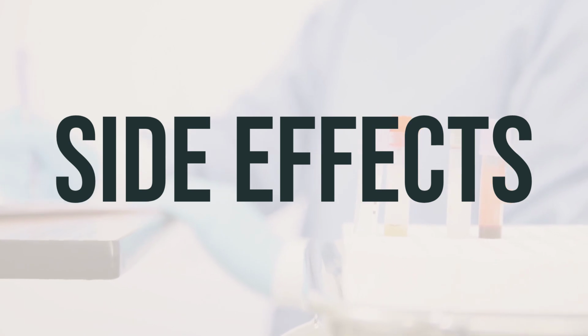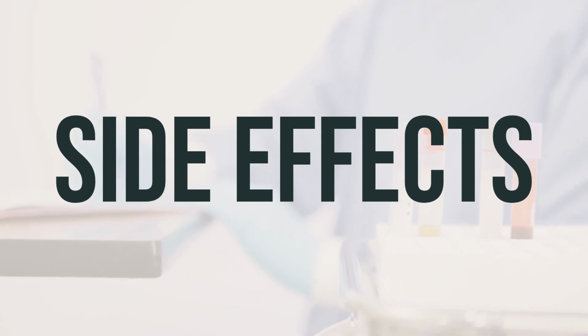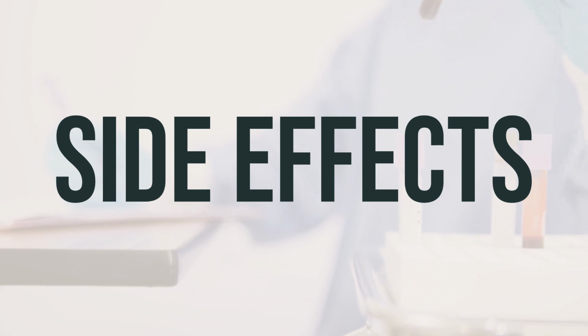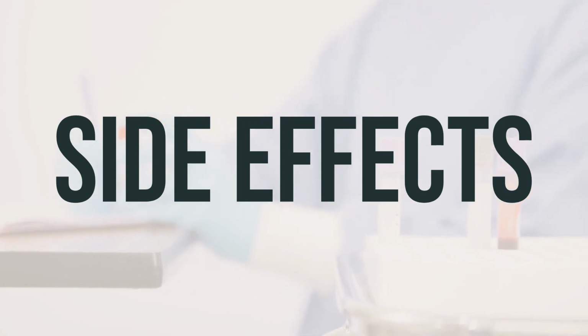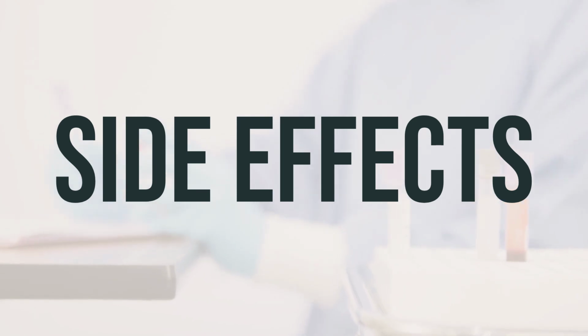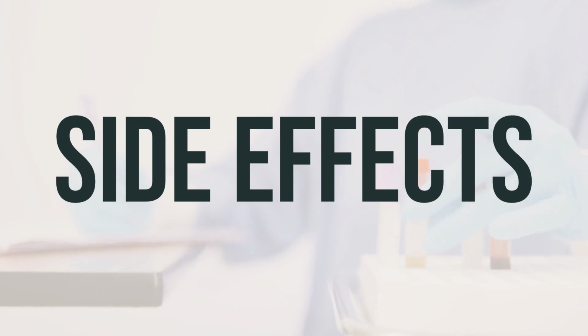Some common side effects of Ulipristal tablet include headache, nausea, abdominal pain, tiredness, dizziness, or painful menstrual periods. If any of these effects persist or worsen, it's important to inform your doctor or pharmacist. It's worth noting that your doctor has prescribed this medication because they believe that the benefits to you outweigh the potential side effects. In fact, many people using this medication do not experience any serious side effects.